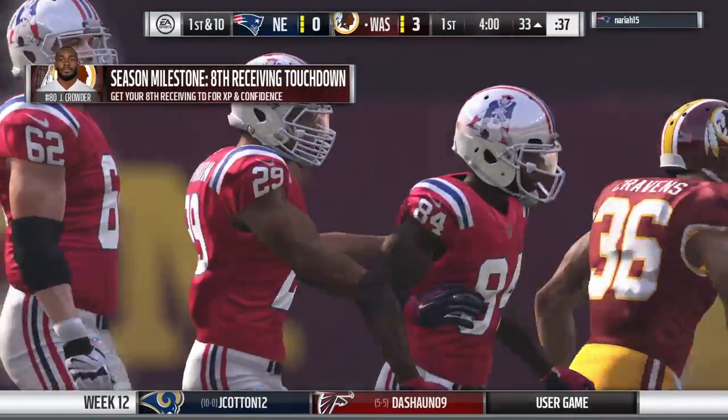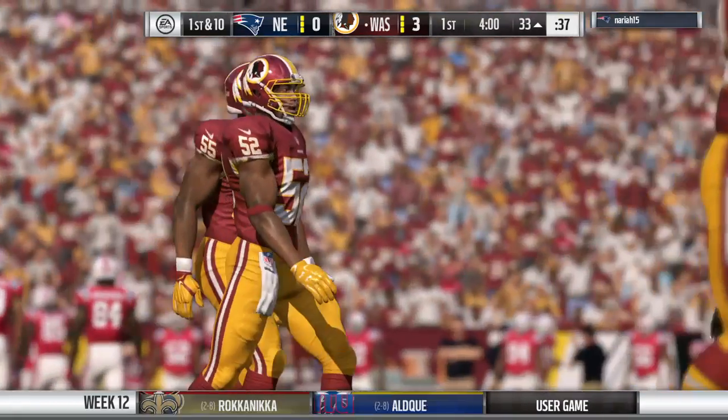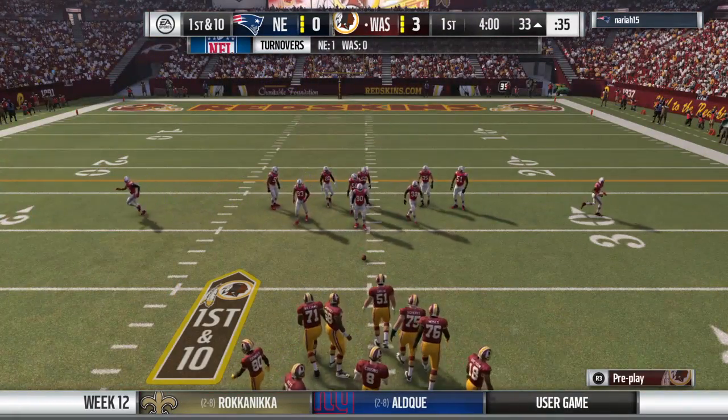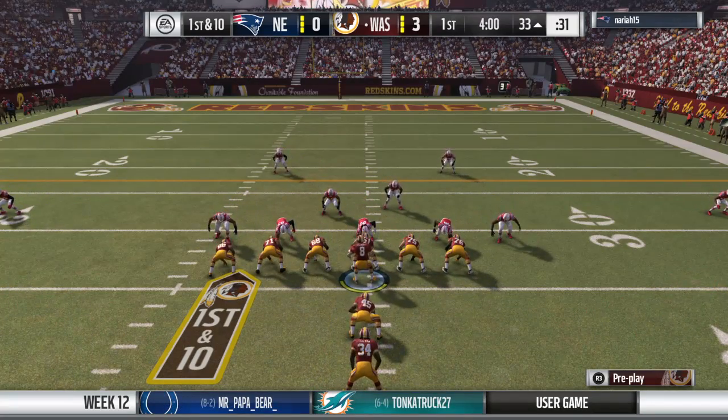Out comes the Redskin offense now as they get set to begin another possession. And they had 3 points last time, but they didn't want 3 points because they were well within range of scoring a touchdown. We'll see if they can do better now.